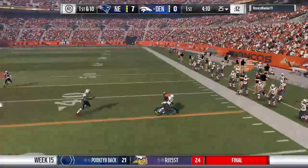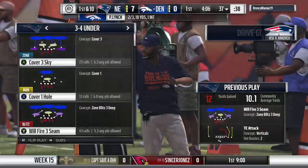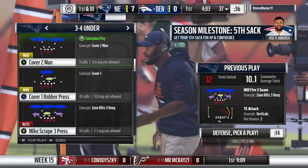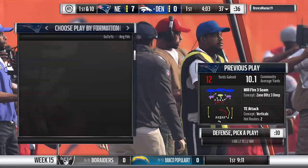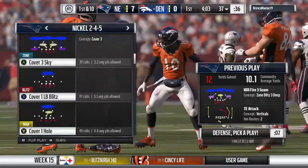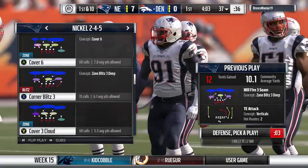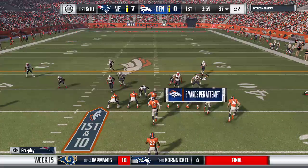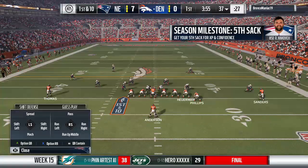Trying to shake off the interception. He'll look to throw. And the catch made. This is Emmanuel Sanders. 12 yards on the pickup, and it'll give the Broncos a first down. Thomas, the lone receiver, left.